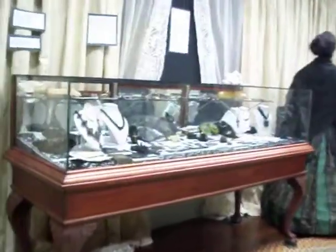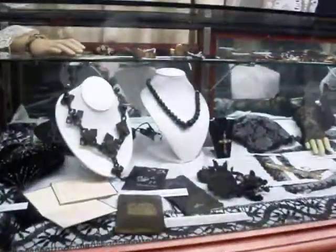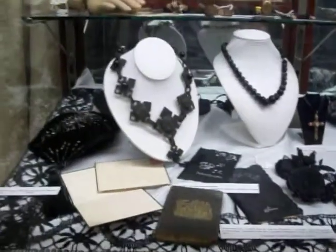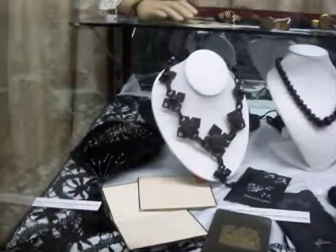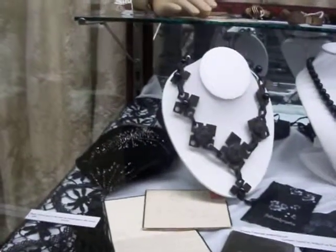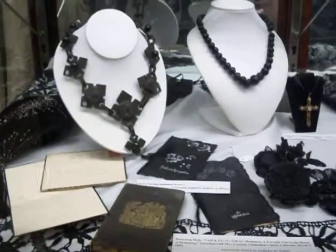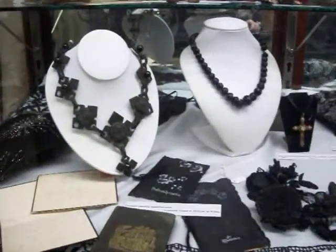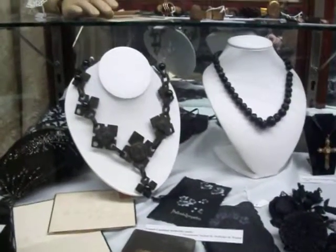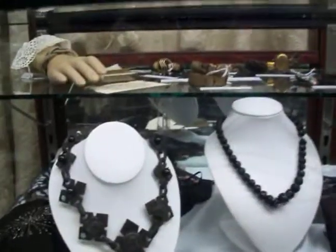Let's go over to the case. The case is magnificent. It has some incredible examples of mourning jewelry and ephemera. It's a black beaded bag with silver. The ephemera is interesting, but the jewelry is the thing that excites most people. The necklace on the left is quite something.